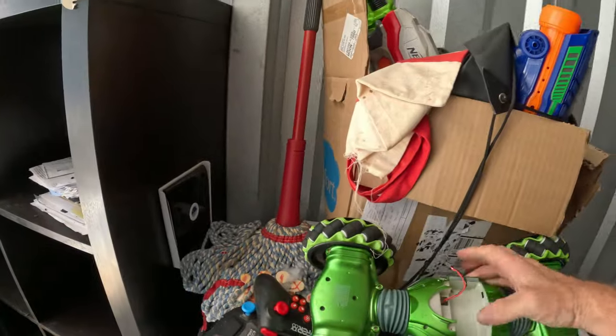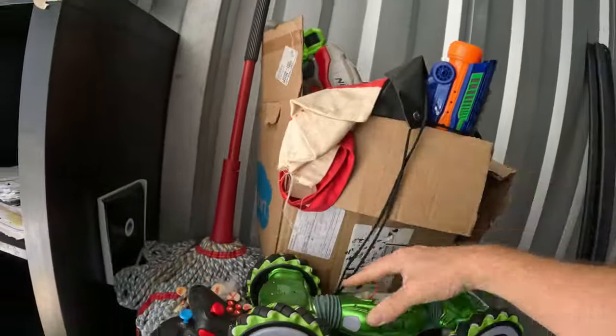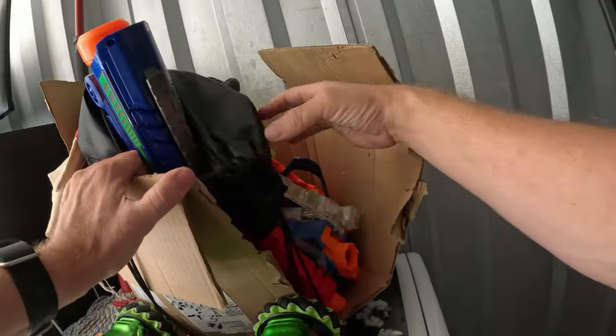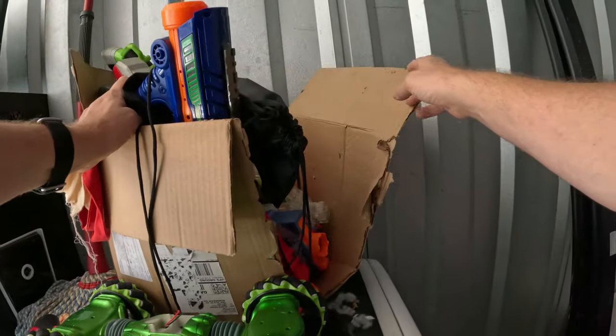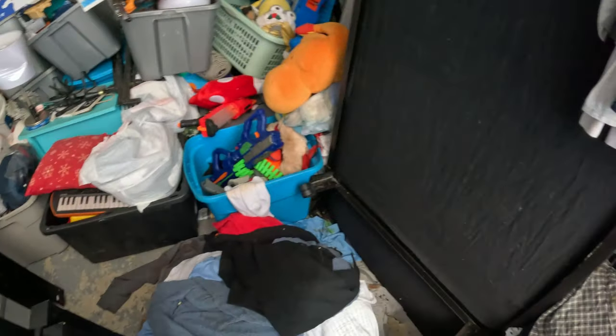Got an RC car, but missing the battery there. It's the Piper. Let's see what this is. I think this is just all Nerf guns. Yeah, a whole bunch of Nerf guns here in this one. So, I don't know, five, six, seven Nerf guns, it looks like, right there. Pile of clothes here on the floor. We're not gonna get back in there yet.